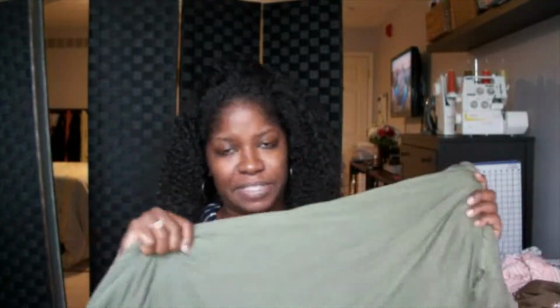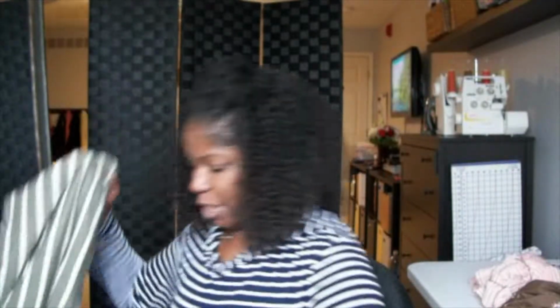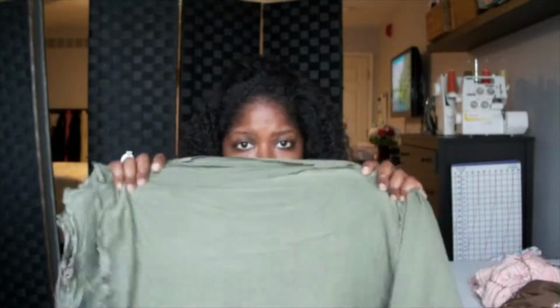And then I got this olive green. It's just plain olive green. I was thinking about putting it with this, like to have maybe the body the stripe, and then the sleeves the plain olive green. It's a knit, by the way, like a really soft knit.